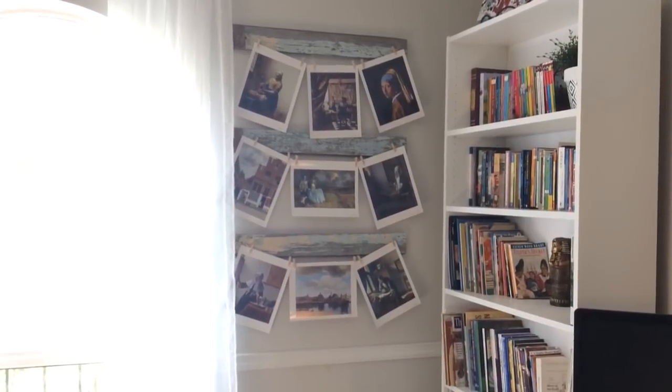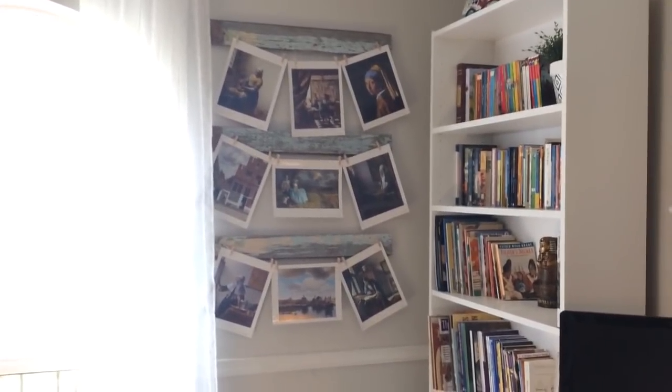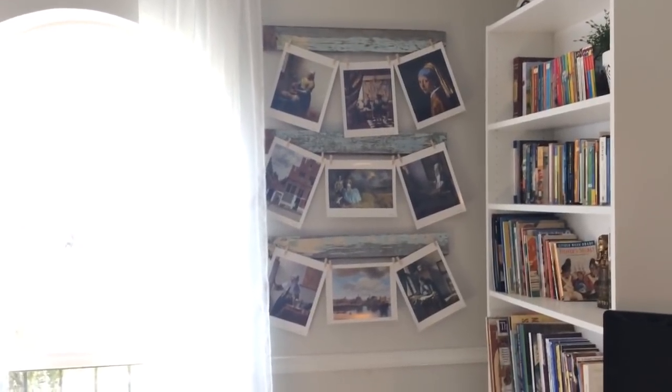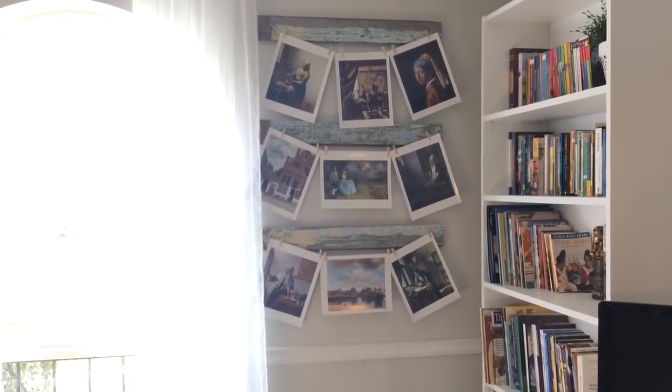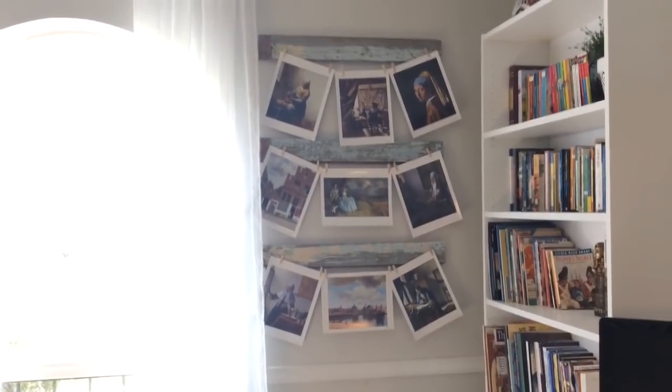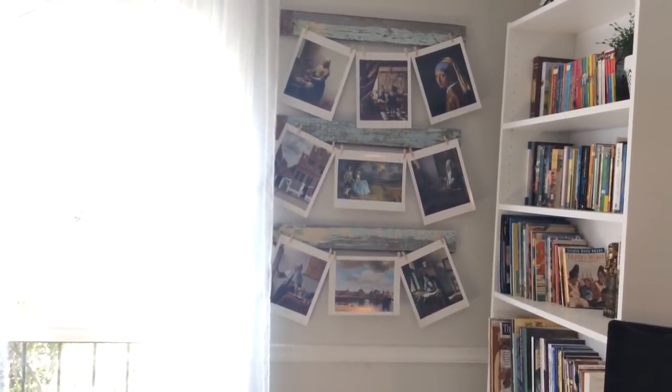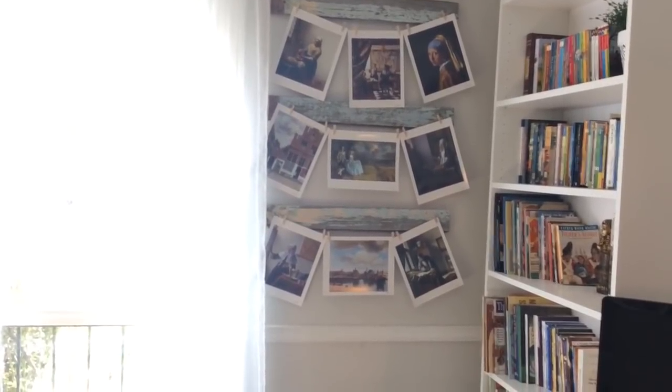So the planks, I can't remember how much I purchased those for at Round Top, but I don't think they were more than $10 or $15 total. And then I already had the twine, and then I got a package of 40 of those little laundry clips. Is that what they're called? Laundry clips? Clothespins? At Michael's.